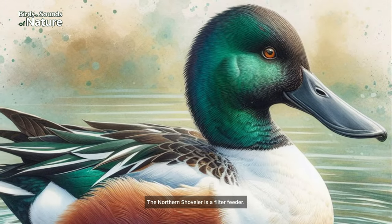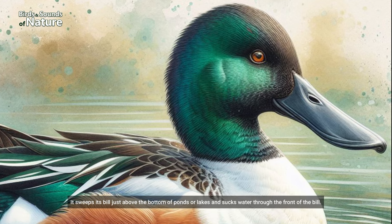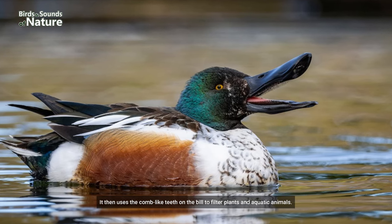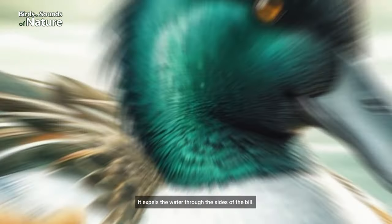The Northern Shoveler is a filter feeder. It sweeps its bill just above the bottom of ponds or lakes and sucks water through the front of the bill. It then uses the comb-like teeth on the bill to filter plants and aquatic animals. It expels the water through the sides of the bill.